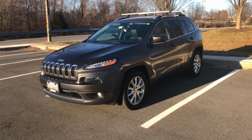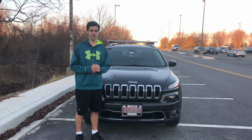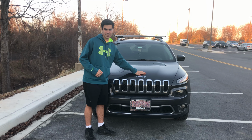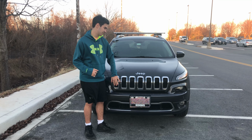Now let's get into this 2017 Jeep Cherokee Limited and my thoughts after 1 year of ownership. So we're going to start with the exterior of the Cherokee. Of small SUVs, I think this is one of the best looking ones out there. We have the traditional 7-slot grille, but you can see it's kind of curved, and I really like how it indents sort of in towards the vehicle.